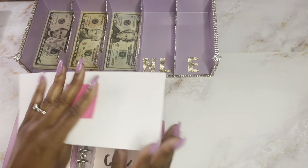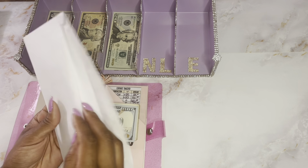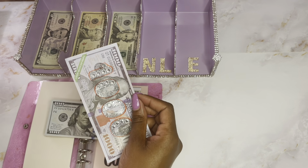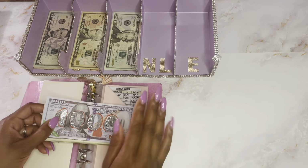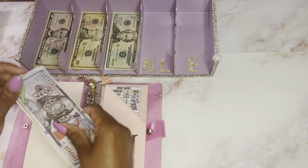So I'm not gonna pull the actual check out because obviously there's personal information on there, but I did go ahead and put a placeholder in there just so that you guys can have a visual to signify that additional $1,000 that we are adding into our new car envelope. So let's go ahead and count this.